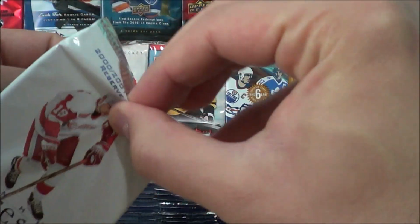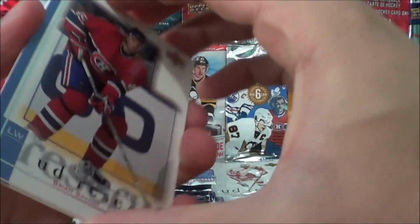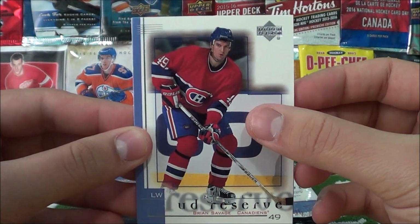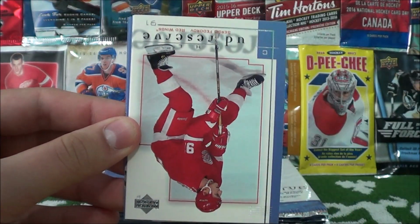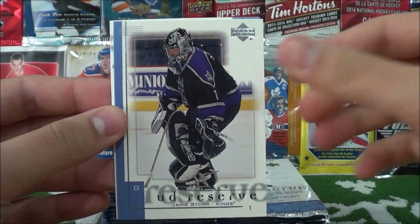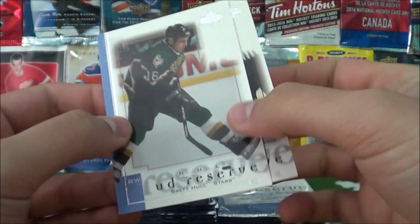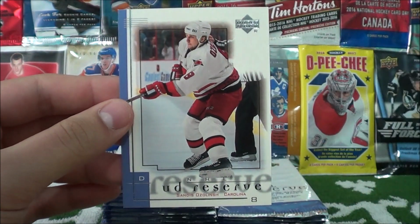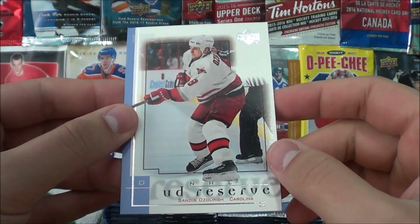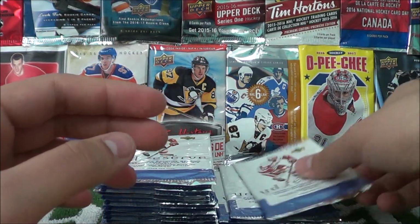So, some pretty decent looking cards so far. What do we got here? Brian Savage, Sergei Fedorov, Jamie Storr, Brett Hull, and Sandis Ozolinsh of the Carolina Hurricanes.